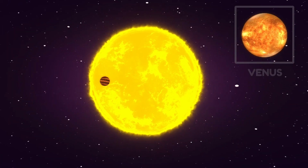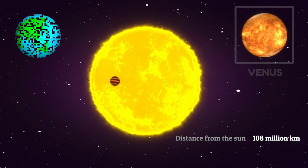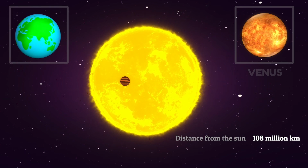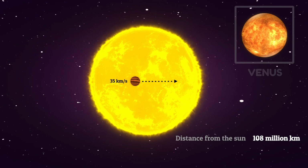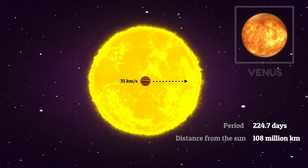The second planet from the Sun orbits at a distance of 108 million kilometers. It is also called Earth's twin. The reason is that this planet is similar in size to Earth and has an Earth-like density. Venus orbits the Sun at a speed of 35 kilometers per second and takes 224.7 days to orbit once.